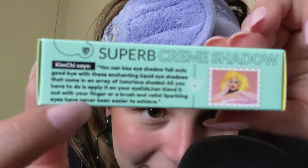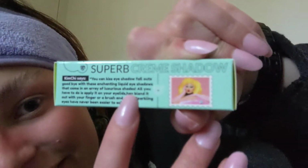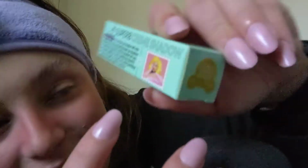I feel mean for pointing this out, but there is a typo on the box. See where it says, then it says hen. There's a comma instead of a T in front of the H. Maybe they meant hen, but probably not. And that's okay. Everybody makes mistakes. I think that's charming. I love it. It's a small business, right? They really are just out here doing the most with the amazing cosmetics.